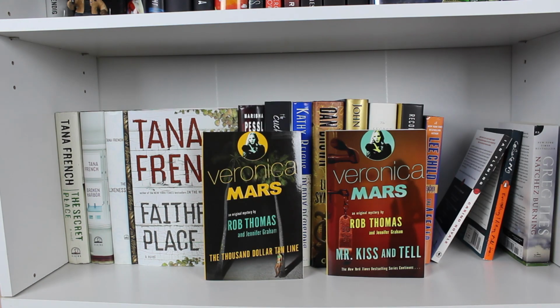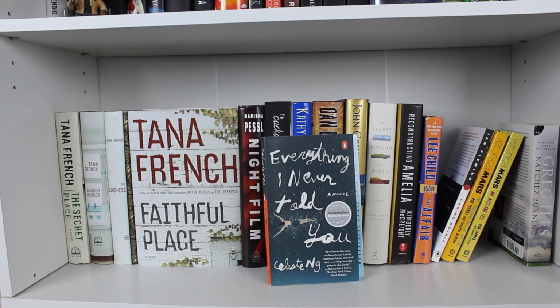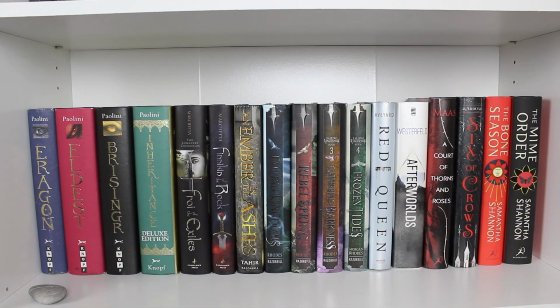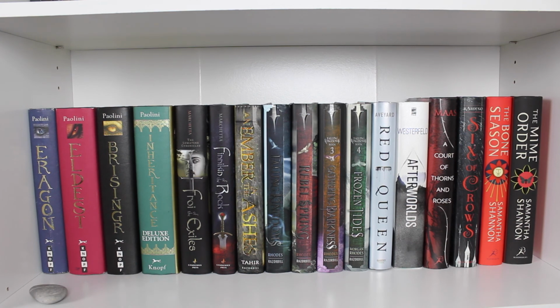Fleming, Veronica Mars' The Thousand Dollar Tan Line, and Veronica Mars' Mr. Kiss and Tell by Rob Thomas and Jennifer Graham, Everything I Never Told You by Celeste Ng, and Natchez Burning by Greg Iles. This next shelf is a little more mixed up. It is a tall, young adult fantasy, mostly, with a couple other things thrown in.